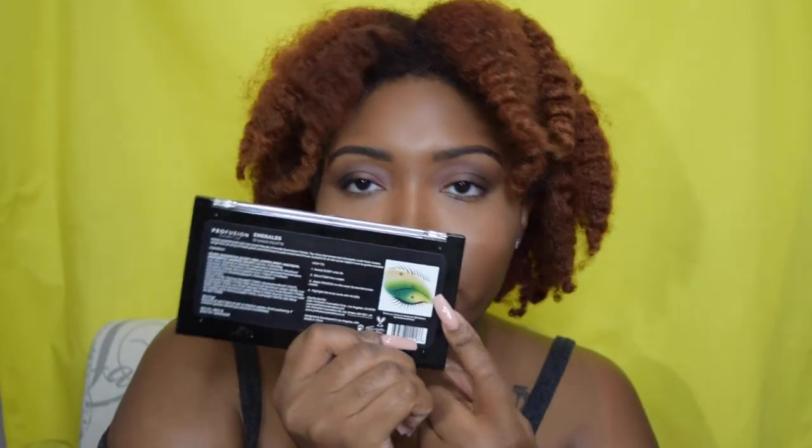The next one is a 10 shade palette, just like that Ruby's palette, but it is an Emeralds palette. On the back of this one, it actually gives you a little eye tutorial look. I'm gonna try to do this. That's gonna be a video, me trying to see if their directions actually work, if that makes sense. So yeah, we're gonna see.